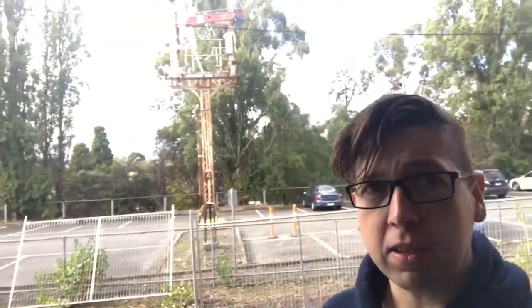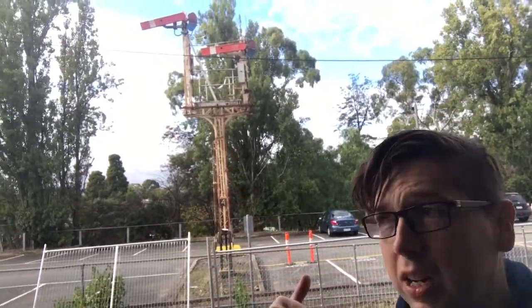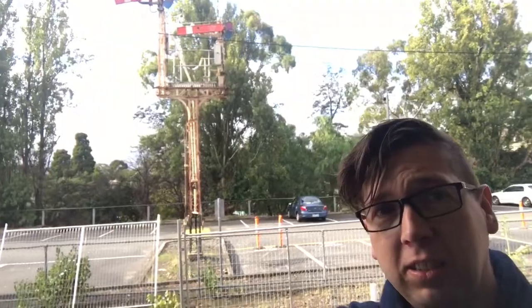So I've just got to Heidelberg train station to pick up one of my mates, and I've just noticed some old signals, really old ones, these guys don't get used anymore, they're all with LEDs these days, so it's a bit of train history.